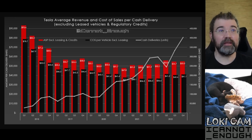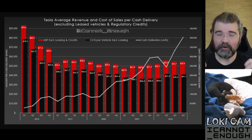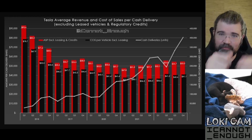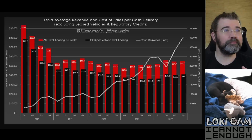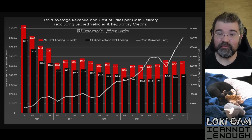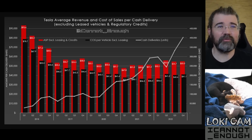This is only, I'm calling them cash buyers. And when I say cash, I don't mean they went to the bank and got a big stack of $100 bills for the day that they took delivery. I mean, they bought their vehicle instead of leasing it. That's what cash delivery means in this context.